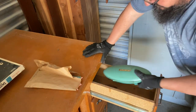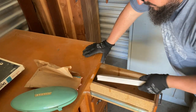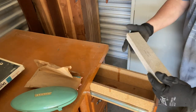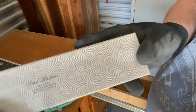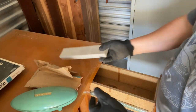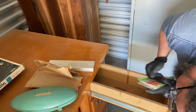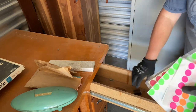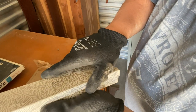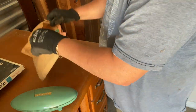Put this stuff up here. Singer. Ooh. What? Oh, look at this. Paul Hudson Jewelers, San Jose. It feels empty. Some thread and stickers. Okay, so let's see. Ah, empty. Jewelry box. Okay.